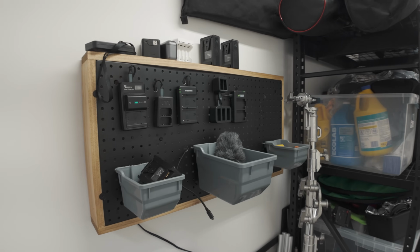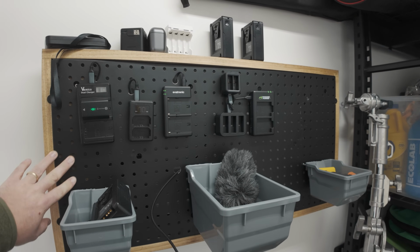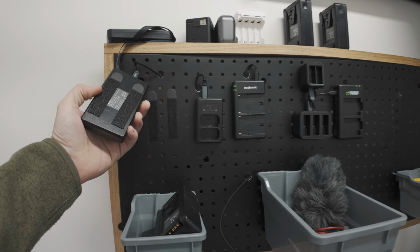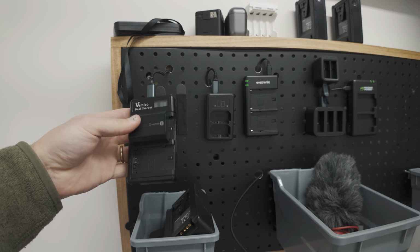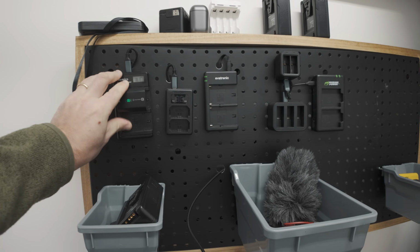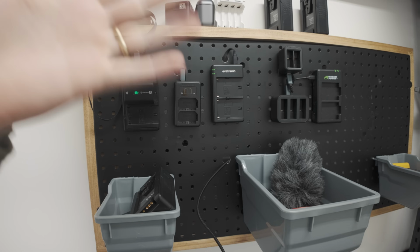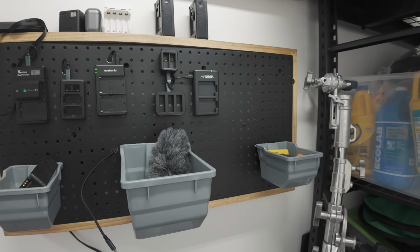Right here we have a charging wall that I built. I have another video that I can put together on this if you guys are interested in it, but the big thing here is all of these chargers are on command strips, so you can just pull the plug on them and then throw them in your Pelican case, which is really nice when you go on shoots, and then when you get back you can just re-plug them into these USB cables and go, which is cool. So that was a really fun project to put together.